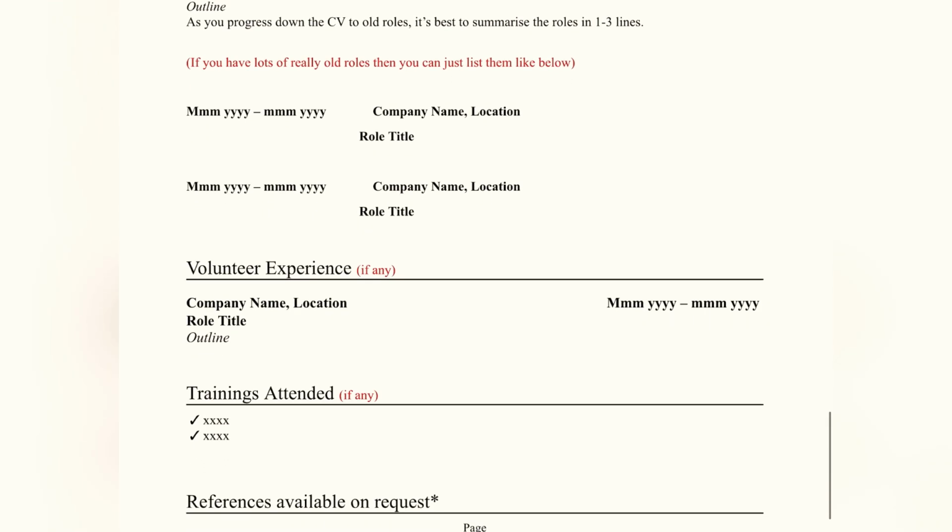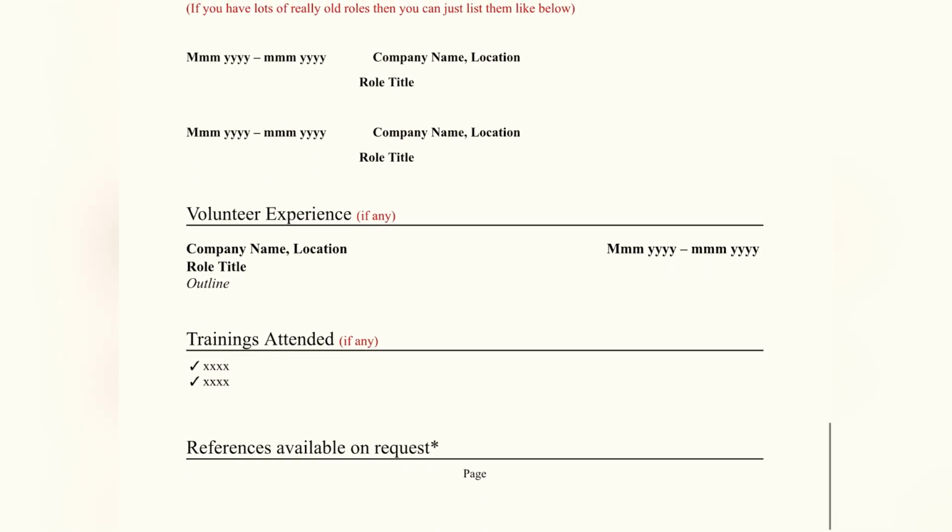Then if you also have volunteer experiences, you can put it in, as well as details of any trainings that you have attended. I also put in references available on request if that is something that you want to include in your CV.